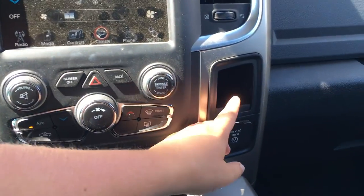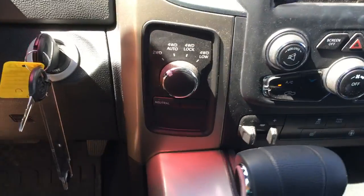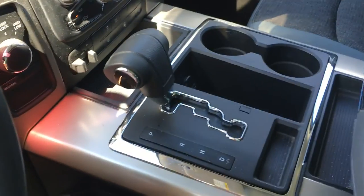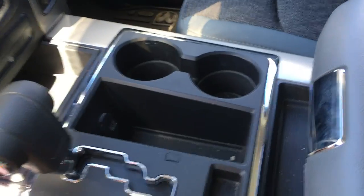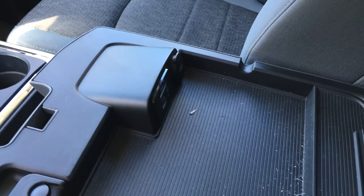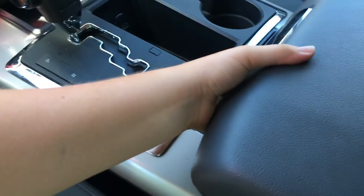On the right-hand side, you have 115 volts of power. In the middle, you have storage behind the select shift automatic transmission. You'll see the select shift, and lots more storage surrounding, including 12 volts of power. In the middle, the console opens to give you access for storage. You have coin holders, and on the back side, you have auxiliary, as well as USB, SD, and another USB port. It opens two ways to give you a whole lot of storage.